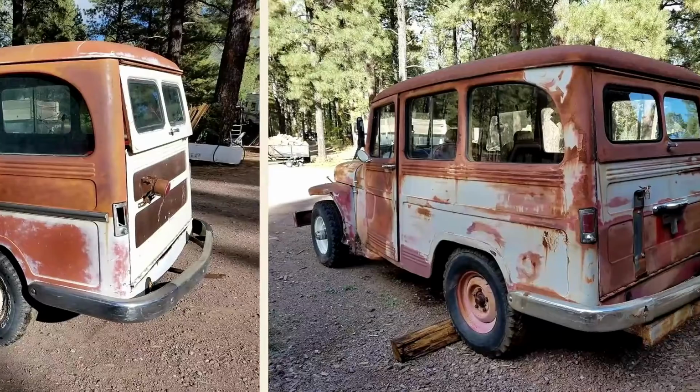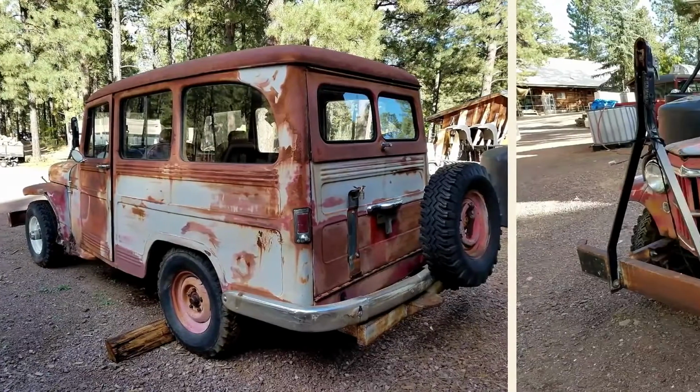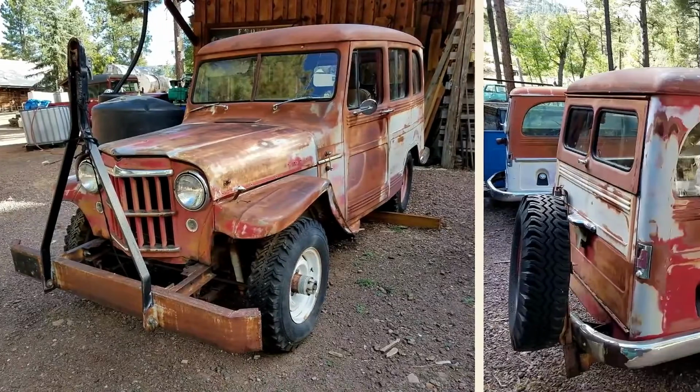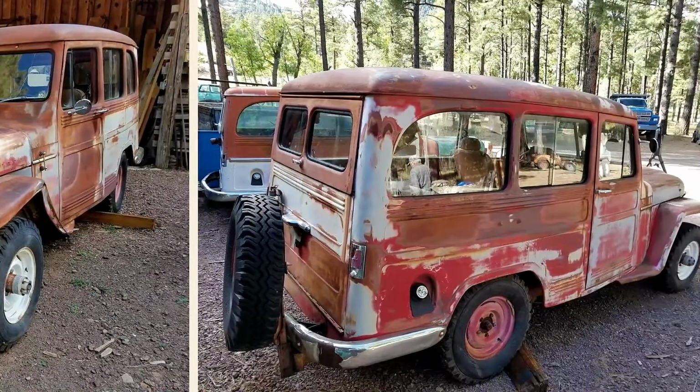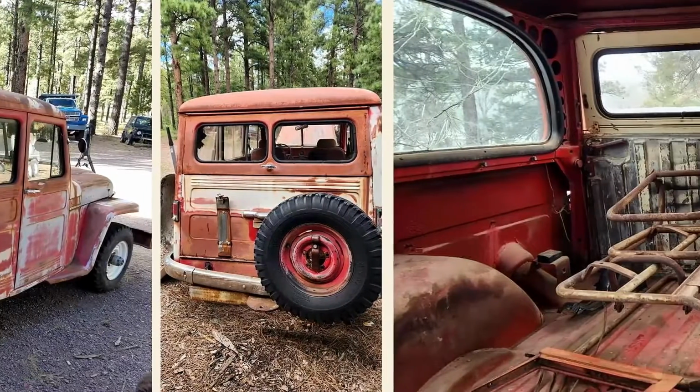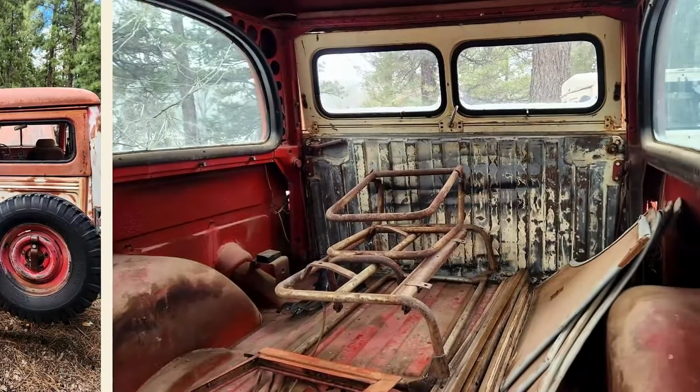The 1960 model features a clean title, a manual transmission, and shows 19,250 miles. While the 1959 parts vehicle has 5,163 miles and retains valuable original components.